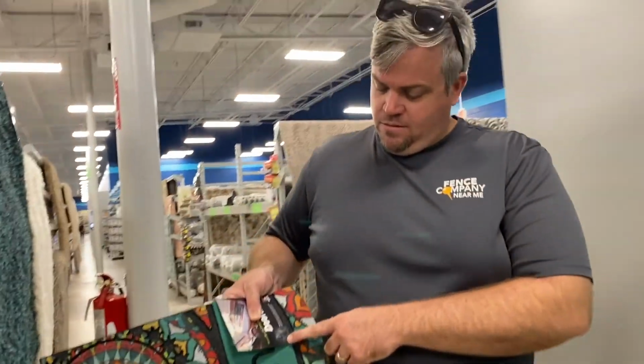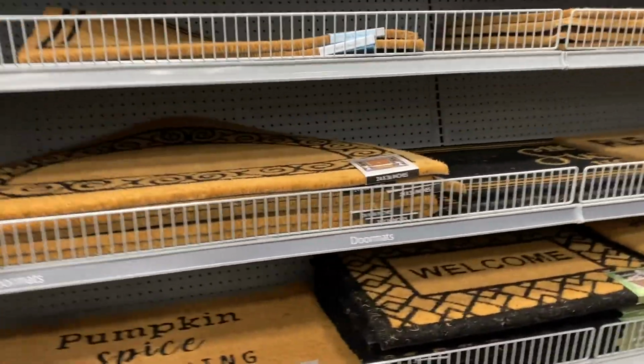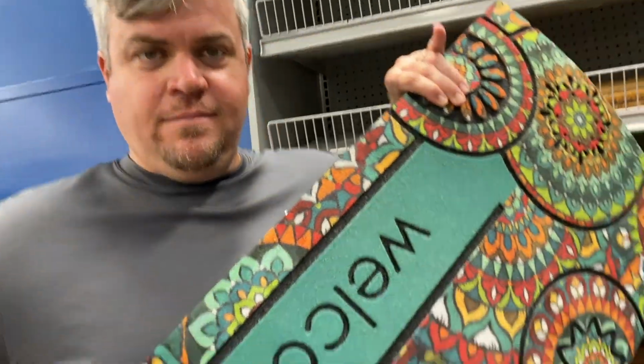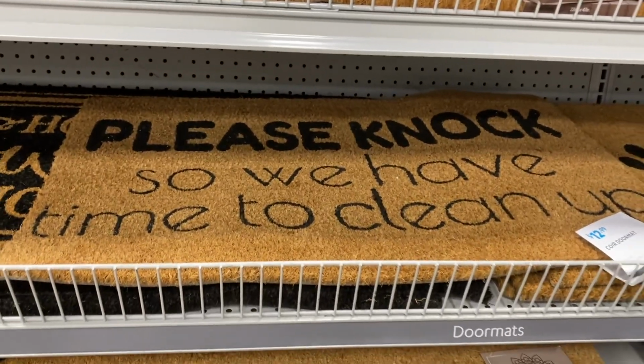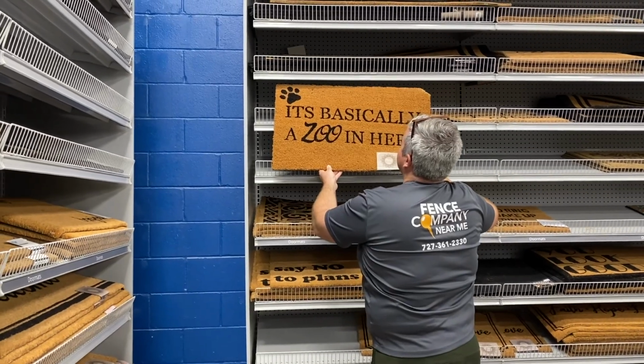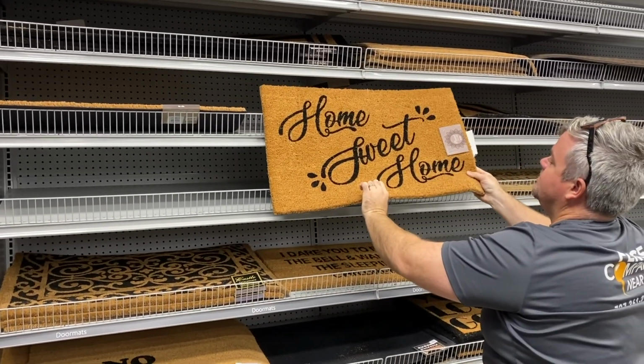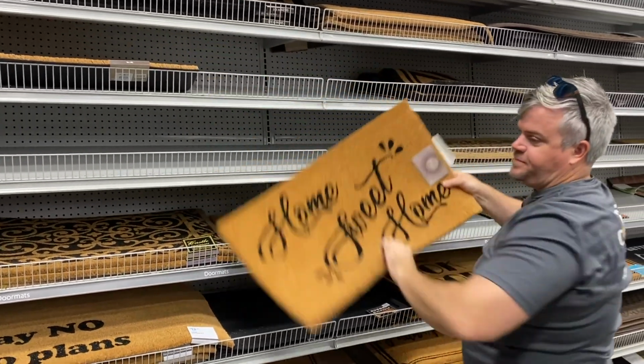Recycled tires. We're shopping for the final piece of the puzzle for Bluehouse. I always like to put a welcome mat out front. Please knock so we have time to clean. That's funny. Oh, that should go to our house. Oh, the one next to it, to the right. It's perfect. That's cute. I like that one.